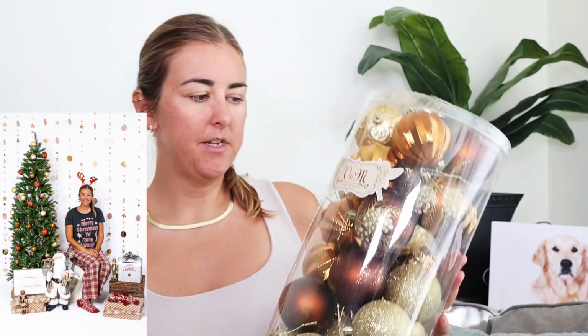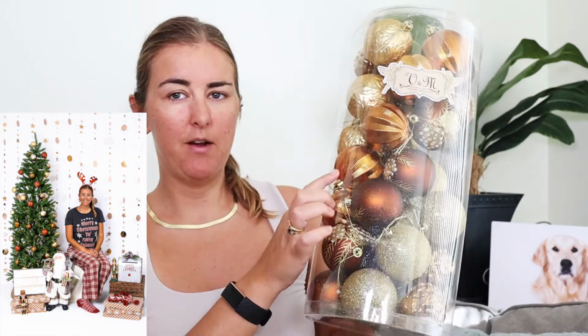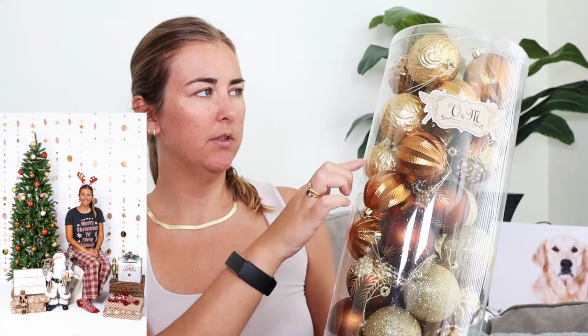Okay, so next up I got some things from Amazon. So I got some baubles. These were $30, but I really love these brown and bronze tones and golds.